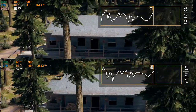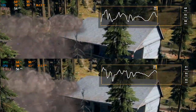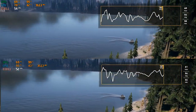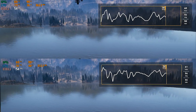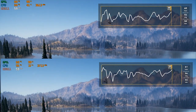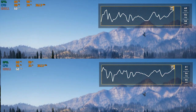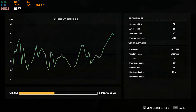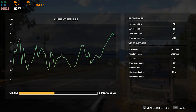Getting about the same performance, but the thing is, it's consistent. I'm at 3.6 gigahertz, because 3.9 didn't stay at 3.9 because it can't handle the temperature that it's putting out. So I'd say try to find something similar to this to get yourself a stable performance, and you'll be good.